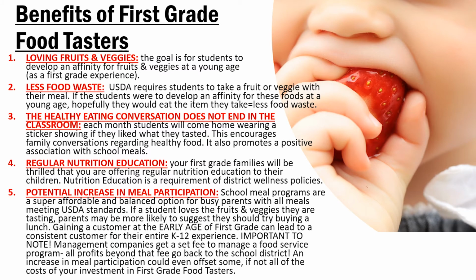Number 4, regular nutrition education. Your first grade families will be thrilled that you are offering regular nutrition education to their children. Nutrition education is a requirement of district wellness policies.